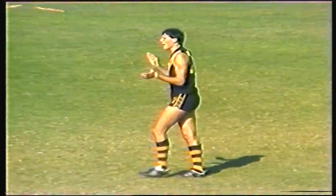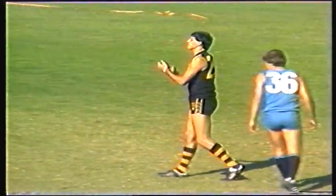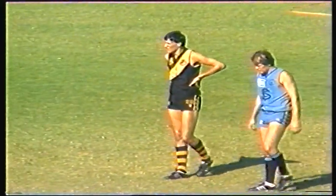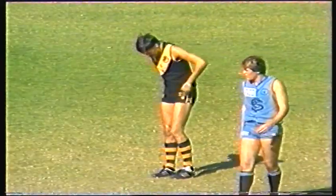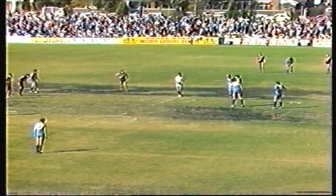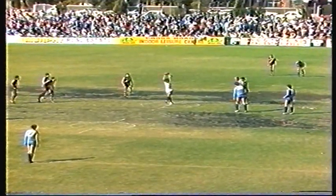Yes, Glenelg coming into attack. They'll certainly be looking for the marking power up forward of their big full forward in Nichols. Centre half forward at the moment, Stephen Kernahan. He's outstanding in the centre half forward position. They've got him out of the goal square, and I think that'll suit them better to have him in the direct line of the kick rather than resting in a forward pocket. Four minutes gone of the second quarter. Glenelg have hit the front by 4 points.